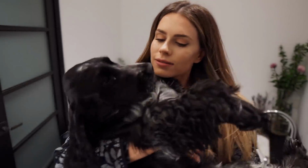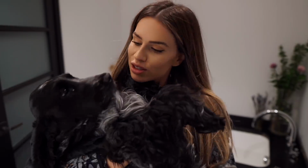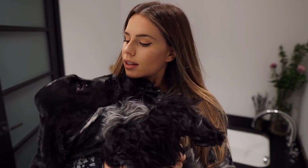All right, so I'm in my bathroom and I'm about to hop in the shower because I'm one of those people that I cannot start my day without a shower and I cannot go to bed without showering. Something that I've always been, it's always like two showers a day. And a lot of people say that that's not good for you. I don't know. Come in. This girl, she likes to sit in here while I shower. She just waits for me so we can go to bed together.